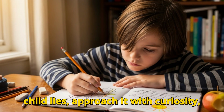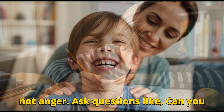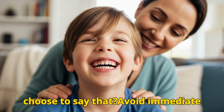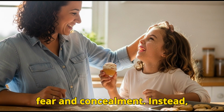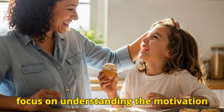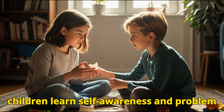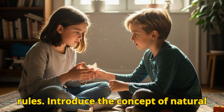When a child lies, approach it with curiosity, not anger. Ask questions like, "Can you tell me what happened?" Or, "Why did you choose to say that?" Avoid immediate punishment. This can create a cycle of fear and concealment. Instead, focus on understanding the motivation behind the lie. By exploring the why, children learn self-awareness and problem-solving, rather than simply memorizing rules.